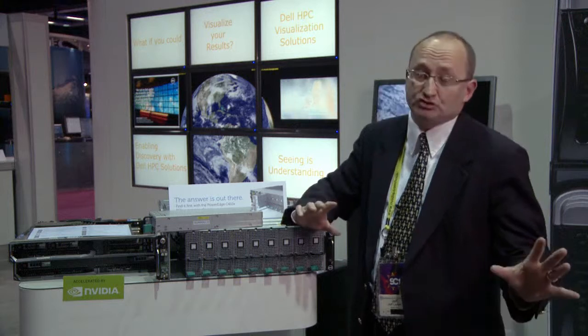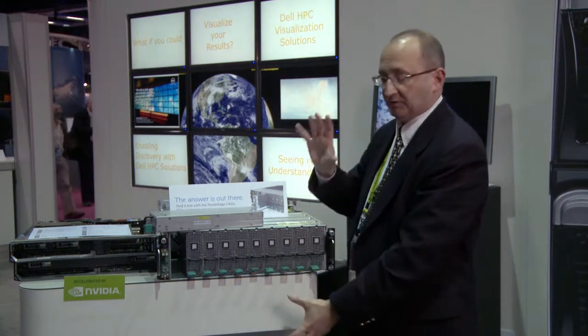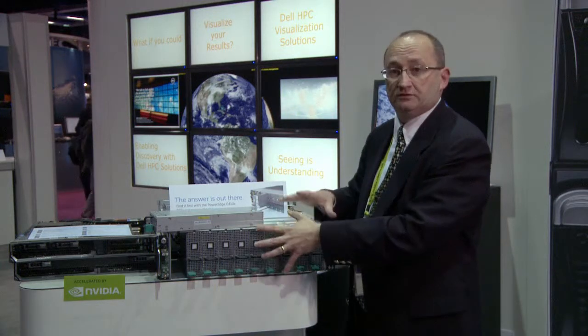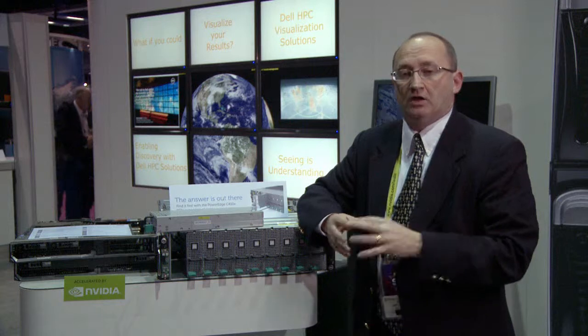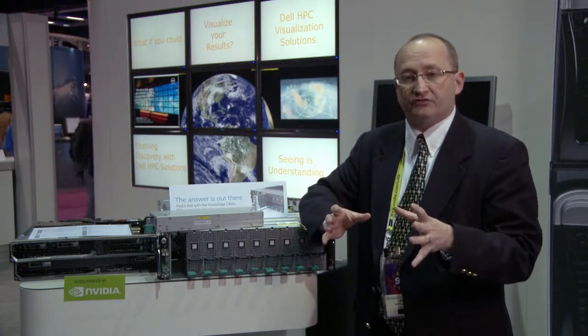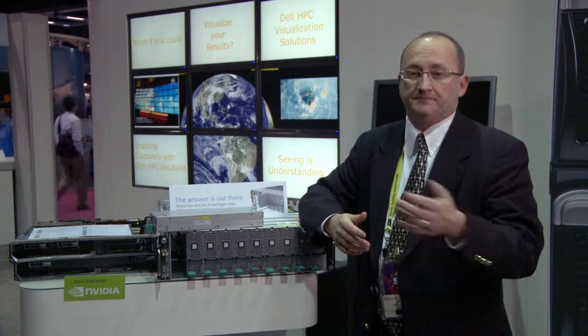Or if the GPUs change, I can do the reverse. I now get a new meat, I keep the buns the same, I want new meat, new GPUs, or maybe some new accelerator in the future. So the idea is to keep things very flexible depending upon your application needs and as things evolve.